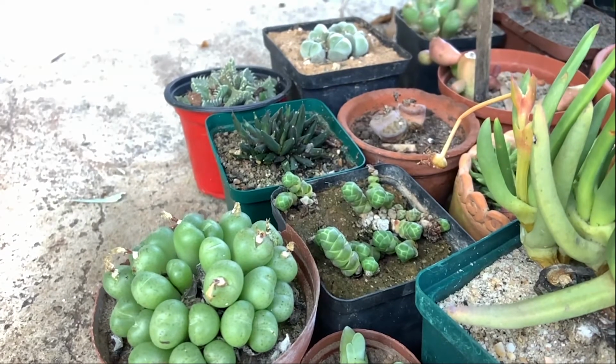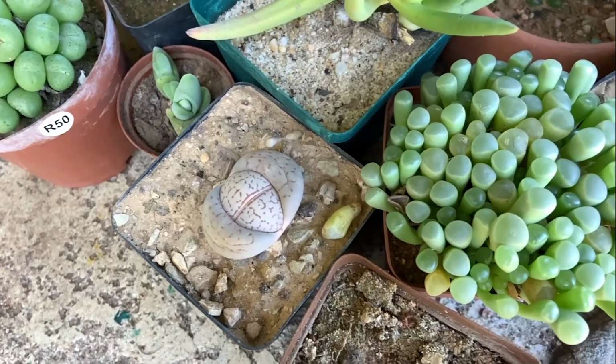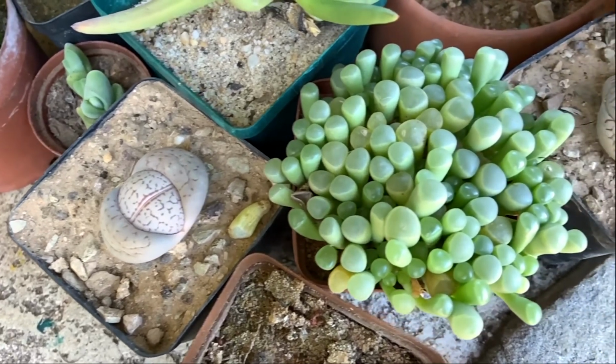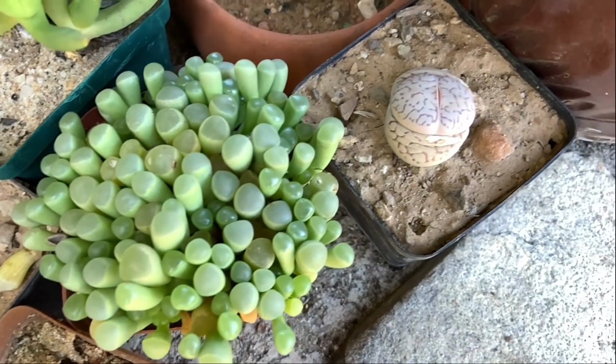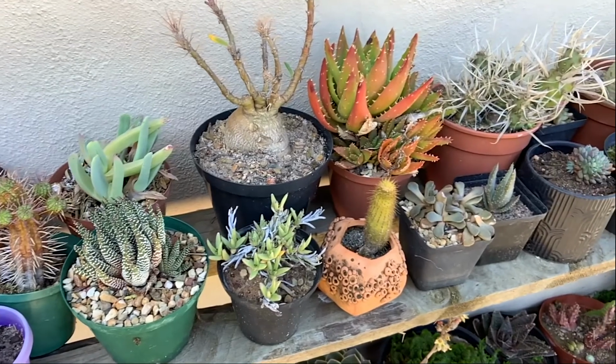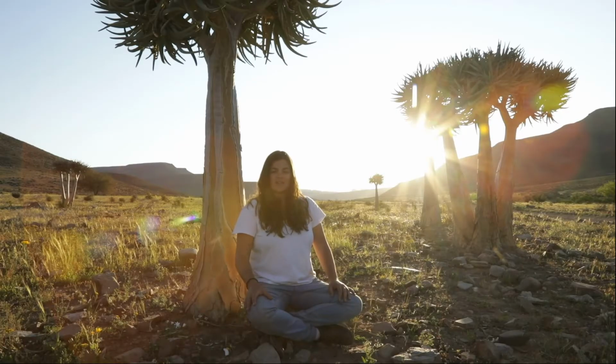I didn't actually have to worry about them because they are so water-wise, and that's another beauty about collecting local indigenous plants. They are adapted to their environment, and every now and then we go through droughts and these plants totally survive. And that's when I just started deciding to collect them.